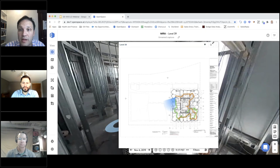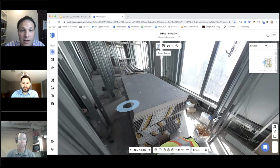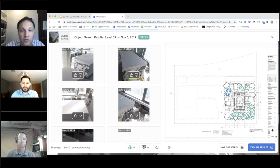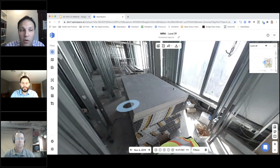And then we're starting to do some things like being able to, for example, bound box objects, and this is a great example of inventory. Again, another one of the 8 forms of waste. So you can start to put a bound box around a stack of drywall, and you can search and find all of those stacks of drywall on the project, so you can see exactly where inventory is being stored. Just another use case of how this can be leveraged in construction to not only see exactly what's going on and share that with the team, but understand how you can reduce that amount of inventory on the project.